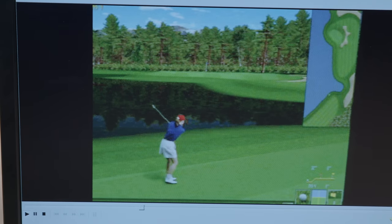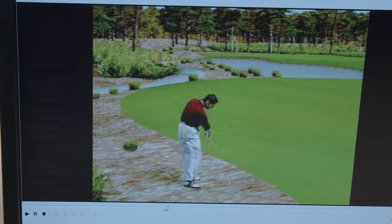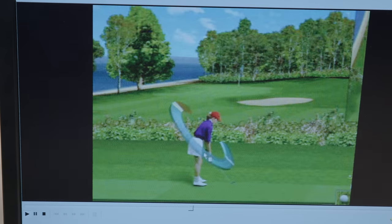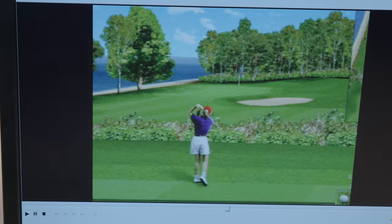Three challenging new courses with stunning graphics on every shot. Try it on a floor swing. And use recommended power hacks in the swing. Find the optimal location to end your backswing.